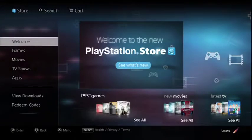And it's about time, because that old PlayStation Store has been around forever, and it's time for them to get with the ages and make it look visually appealing, and that's what I feel like they did now with the PlayStation Store. So as soon as you get into it, you're going to see the welcome screen.